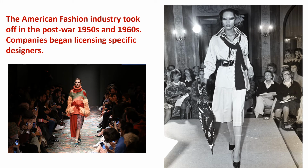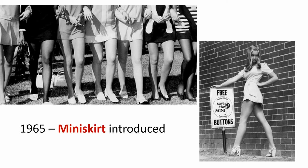The American fashion industry took off in the post-war 50s and 1960s. Companies began licensing specific designers. They would strike a deal where they would produce clothes just for them to market. While older women would remain wearing nylons, younger women in the 1960s, again as the baby boom begins to age, begin to be more adventuresome, and you start seeing the miniskirt introduced in mid to late 1960s.